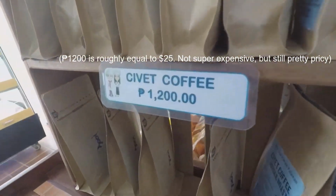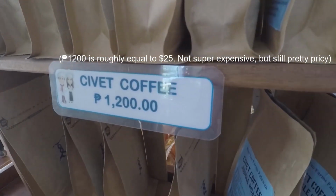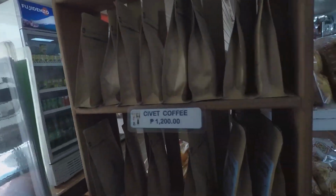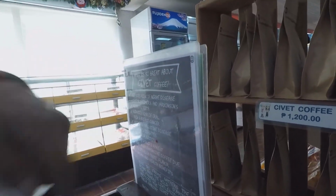this is like the most expensive coffee in the world. 1,200 pesos. Do you know where it came from? Where? From the poops of the cat. Oh, from the civet. Is it a type of cat? Oh yeah, I think I've heard of that before. Yeah, so that's the one.